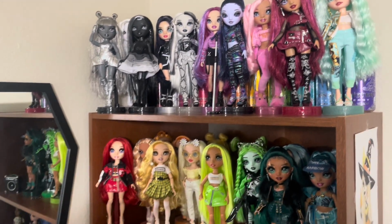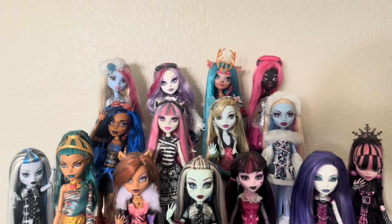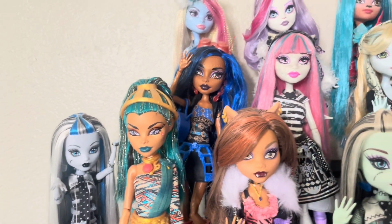Across from that, on the top of my bookshelf, I have my Holy Grail original Monster Highs, including Silver Scream's Frankie and Holiday Draculaura.